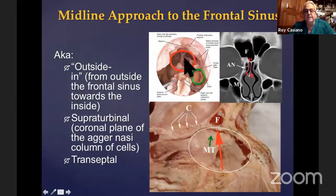So when you're doing this midline or transeptal or outside in approach, you're targeting this red area of the frontal, this common area of the Lothrop procedure. Notice that the frontal infundibulum is way back here at the end of the horseshoe, okay? And you're gonna stay anterior to the cribriform. Where you're gonna go is along this big red arrow up here. Notice we're anterior to, or at the attachment of, the middle turbinate. We're not in the green arrow, which is the coronal plane of the frontal recess that I had shown you previously.